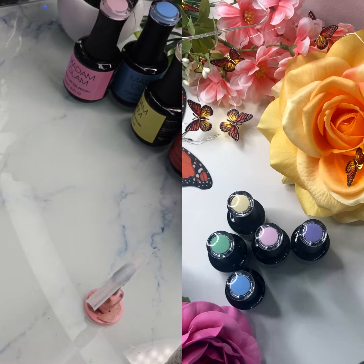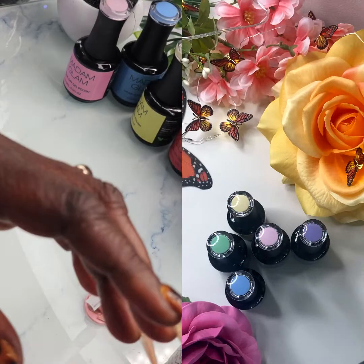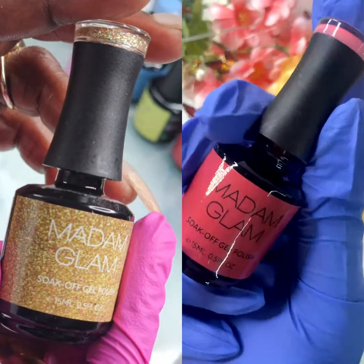What brand of polish? So this is Madam Glam that we're using.